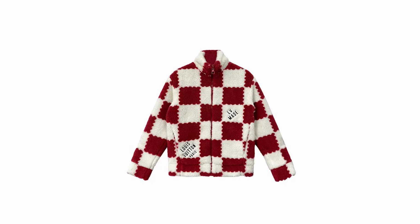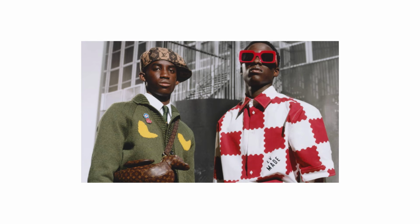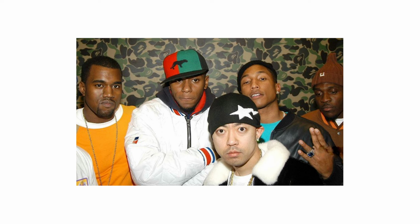This was a part of Louis Vuitton's collection, seeing Virgil Abloh and Nigo collaborate for the second time for LV. Nigo, for those who don't know, is the creator of Bape, co-creator of Billionaire Boys Club, and the now current artistic director for Kenzo, a true legend of streetwear and fashion.